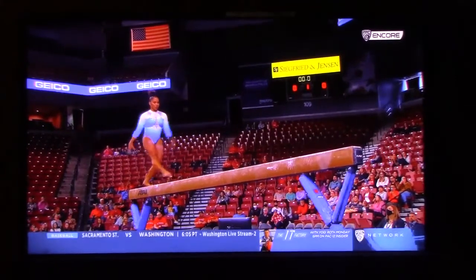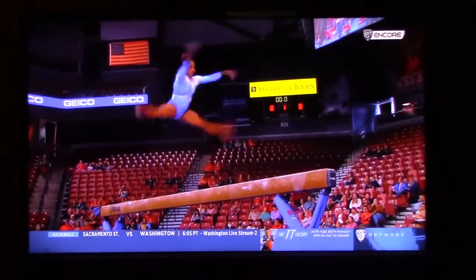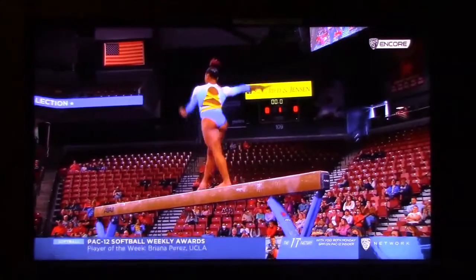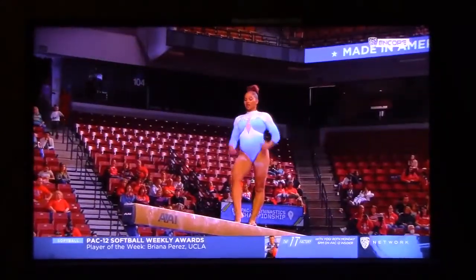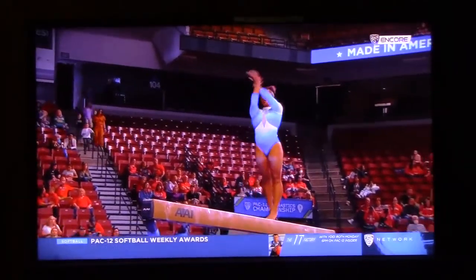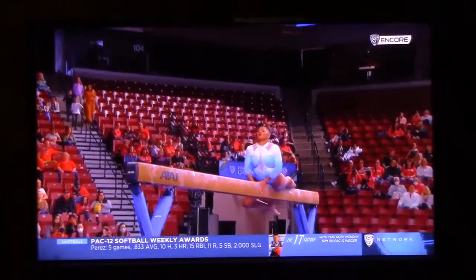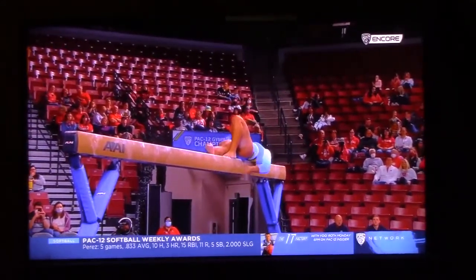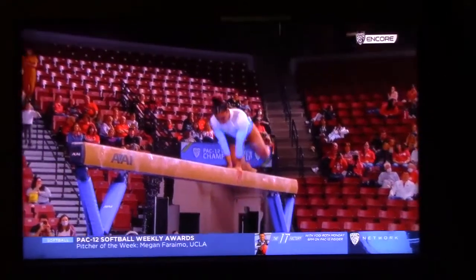For these elite athletes, you have to remember they had routines packed with 15, 20 skills, a variety of elements. And so as they come to college, the biggest goal is to figure out what skill set can you do consistently every single time and shoot for perfection. When it comes to her tumbling element, she has so many different options.